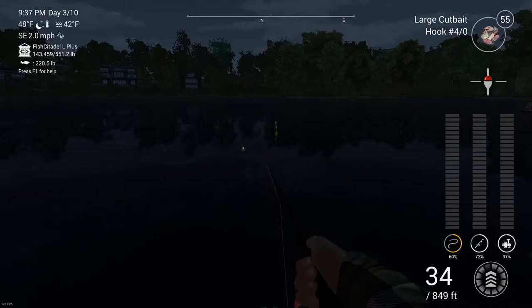Now, I changed the time to 9 p.m. in game, which is peak nighttime fishing for today. Got everything set up. Of course, I had to take the boat to this point as well. So I started fishing about 20 past 9 in game. So it's only been about 39 minutes, 19 minutes in game, roughly.